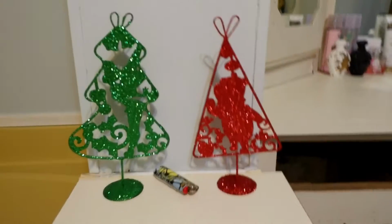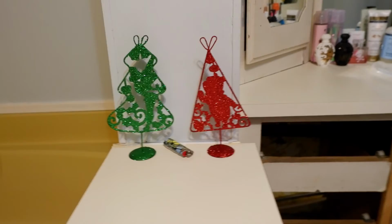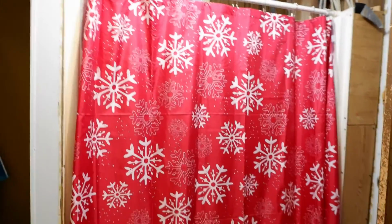So here we go. So first we have these cute little Christmas tree decorations that I have on my island in my bathroom. And then we also have my fancy shower curtain, as you guys can see here. We're rocking the Christmas holiday spirit with snowflakes.